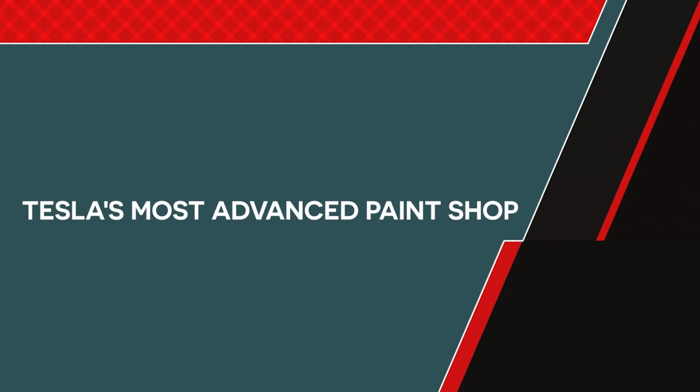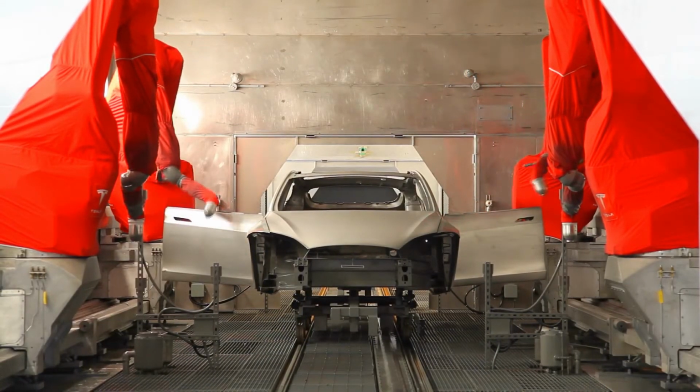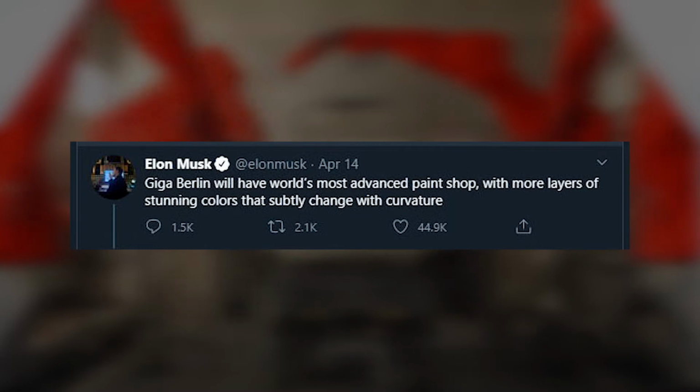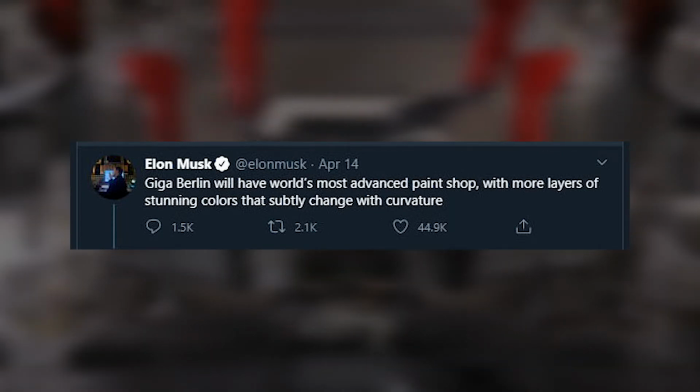Tesla's most advanced paint shop. Tesla will introduce new multi-layered paints for Model Y at Giga Berlin. According to Musk, quote, "Giga Berlin will have the world's most advanced paint shop with more layers of stunning colors that subtly change with curvature." This is a very nice and welcomed upgrade to an otherwise kind of dull and simple paint.